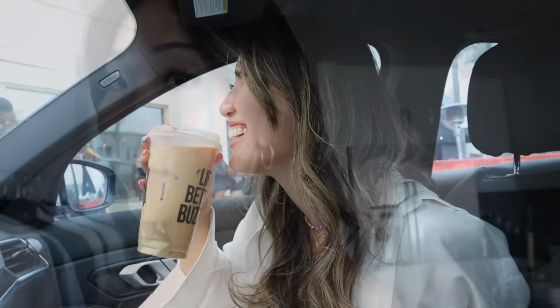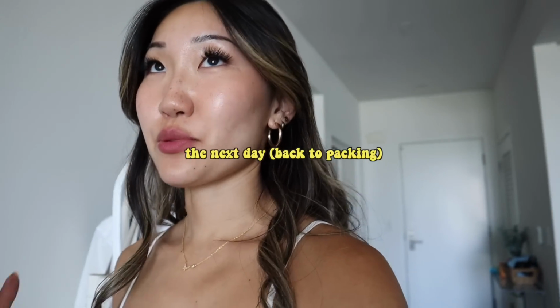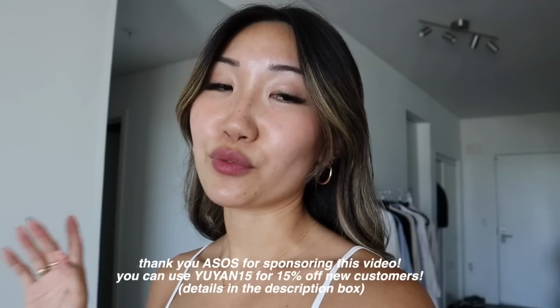Better Buzz. It's the vanilla oat milk latte. It's so good. I'm starting to pack stuff for the road trip because we're gonna be on the move for about a week, maybe even a little bit longer. So I'm trying to prepare my outfits. I feel like we're gonna hit some really cool photo places. And I just got some things from ASOS that I think would be really cute for the road trip.